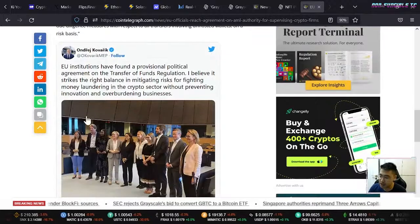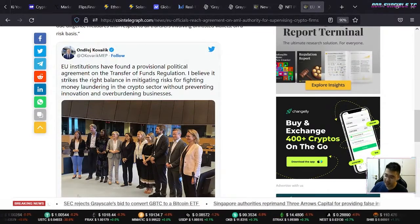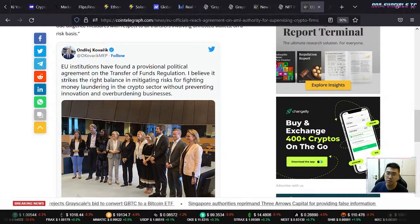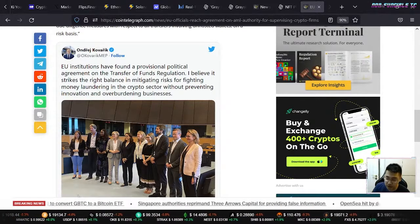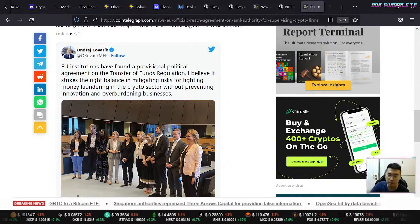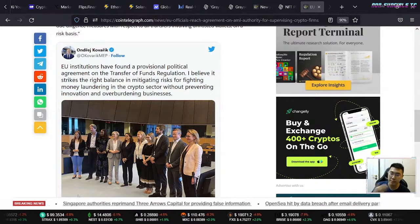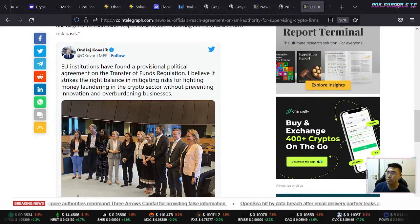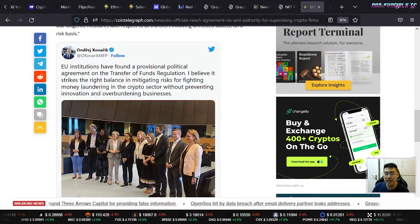So basically, this is a tweet that just came out today at 2 a.m. saying that, oh, we came to a consensus, the EU has decided to do some sort of regulation, right? But what sort of regulation, the details, the bill or whatever, isn't published yet. So we'll have to wait until they publish it. Once we have more information, once we have experts looking into it, then we'll know whether this is bullish or bearish. So that's it for today.